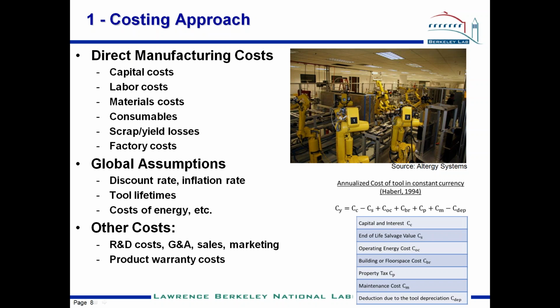So we have more details for the assumptions and the backup, and if people are interested, we can discuss that more. But in general, I would say that we are assuming a high degree of automation and faster throughput, and an evolution to higher yields, which is assuming better defect metrology and inspection and feedback processes. So in the upper right is just showing a fairly automated assembly line from Altergy Systems in Folsom, a maker of backup power systems, as an example.